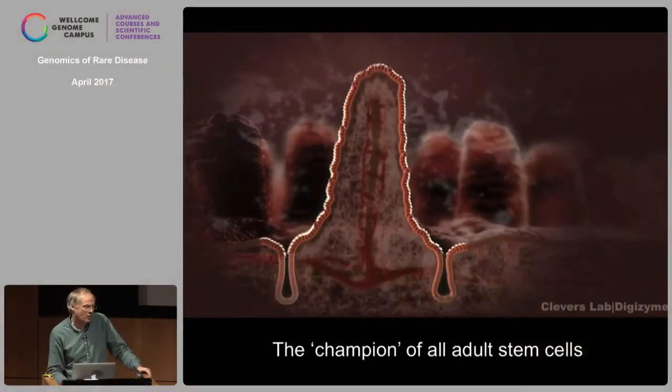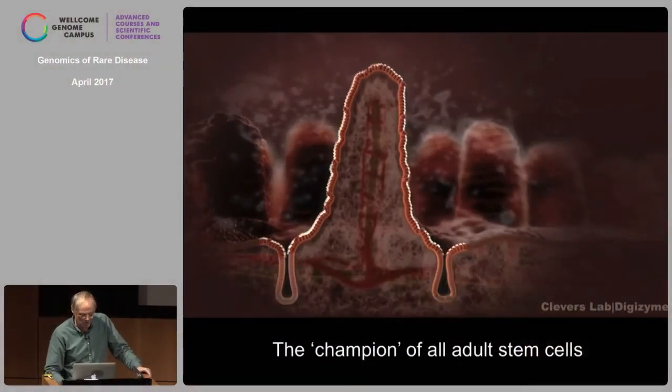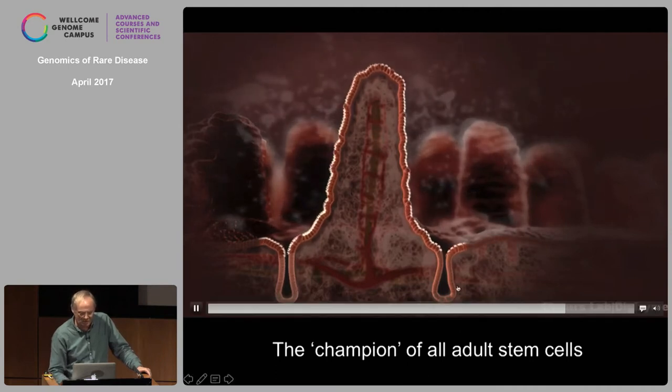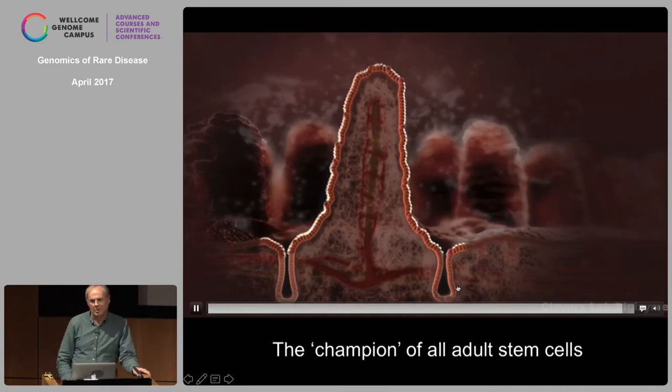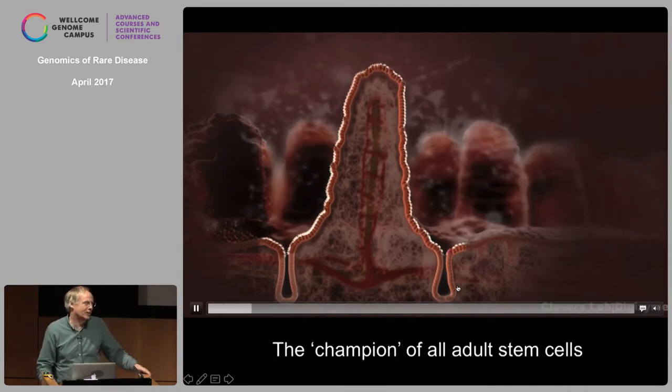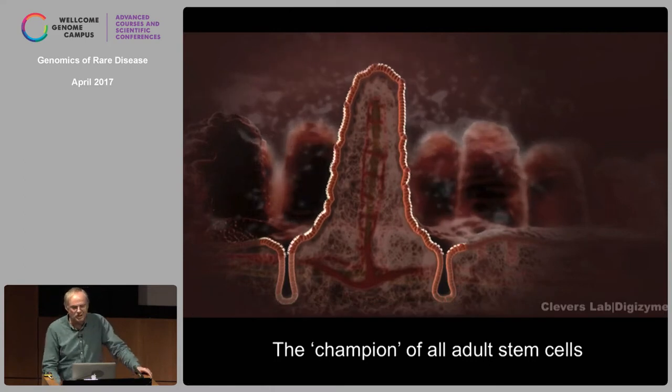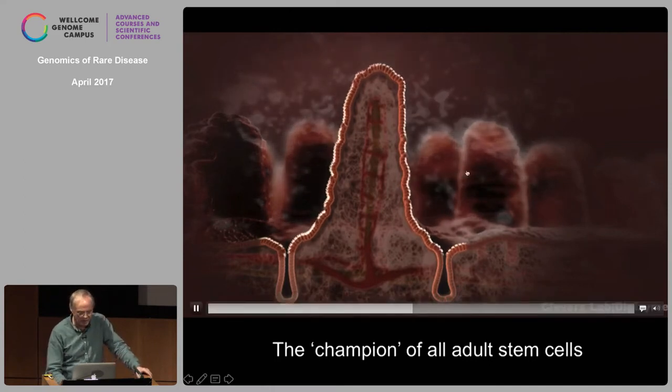I'm not a geneticist. I actually used to be an immunologist, and I'll give you some background of how this ended up in studying the organ that you see here. This is a small intestine of a mammal. This could be a human or a mouse. And when we first saw this about 20 years ago, we realized that this is probably the organ that looks like it's designed to study stem cell biology. It is the fastest self-renewing organ in our body, at least the epithelium.